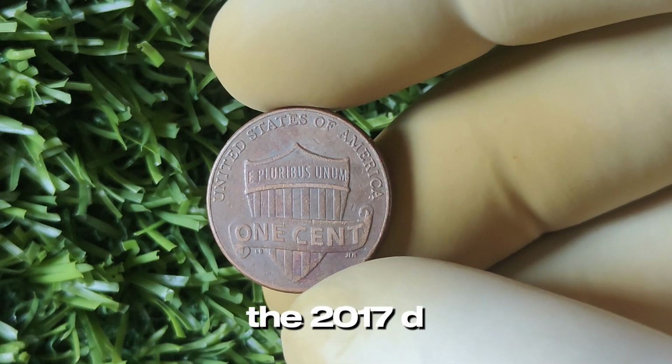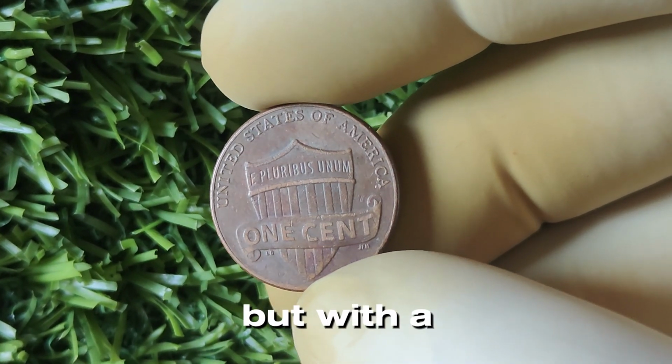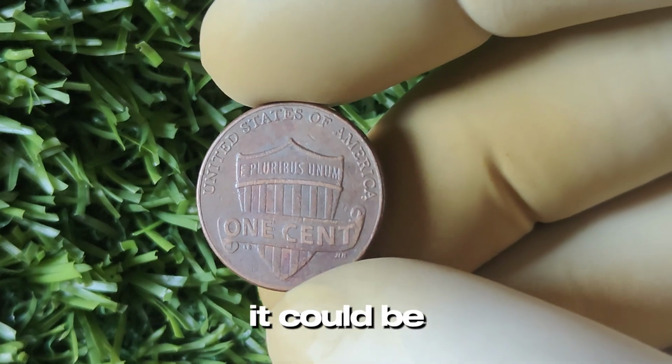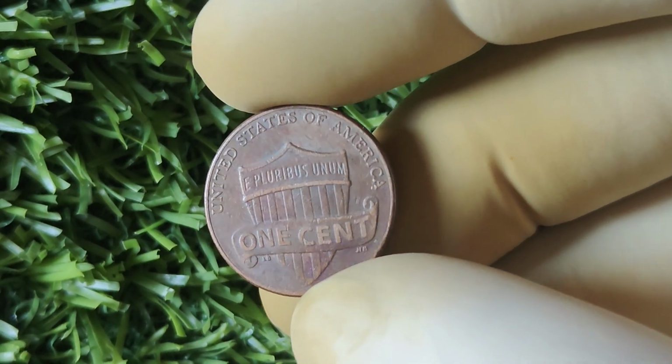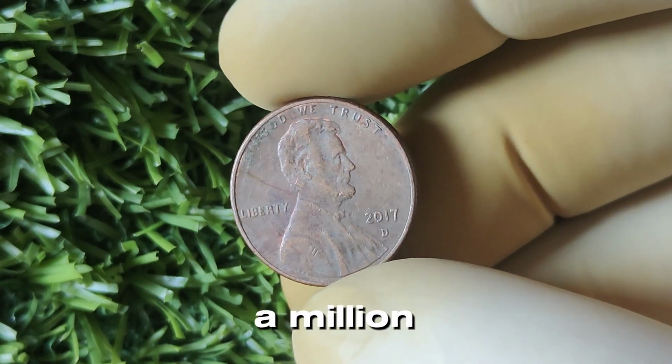To wrap up, the 2017 D Lincoln penny might seem like just another coin, but with a bit of luck and the right features, it could be worth a fortune. Be sure to check your change, and who knows, you might just have a $1 million coin waiting for you.